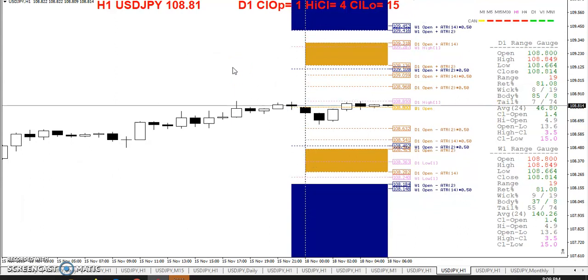Now, other numbers you want to think of. Okay, our weekly ATR, half of it. This is interesting. Okay, so right here, call it 109.11. There's one target for the week, and then another target would be 108.42. So we'll revisit that at the end of the week and see if one or both of those were hit. But the range right now is only 19 pips.